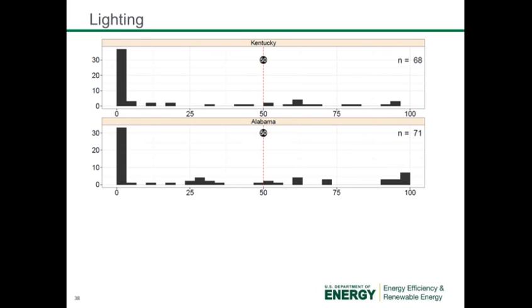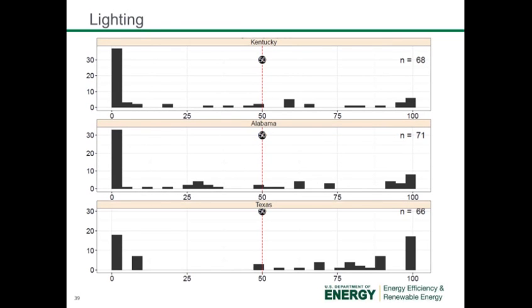There's a widespread, a lot of homes don't have any high efficacy lighting at all. But let's throw in another state, and let's look at the high efficacy lighting data for the state of Texas. Texas again has the 2009 IECC, so it still has the 50% high efficacy lighting requirement. However, there are a lot more homes that have 100% or even between 75% and 100% high efficacy lighting in the state of Texas compared to Kentucky and Alabama. So we can conclude that lighting is one of those things where we don't see a strong trend in the observed data that connects to the code requirement itself. It seems like it's a lot more varied.